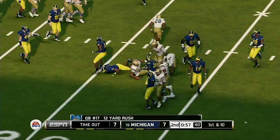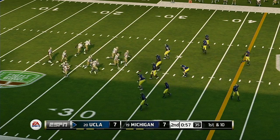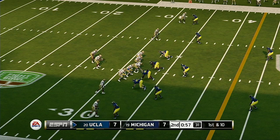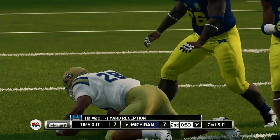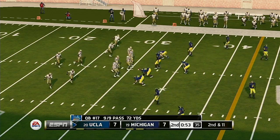He's out to the 30. Locked down right around the 32-yard line. First down, 10 to go. Ball on the 32-yard line. Passes it to the middle of the field, and they'll bring him down behind the line. UCLA is going to have to use their second timeout of the half.